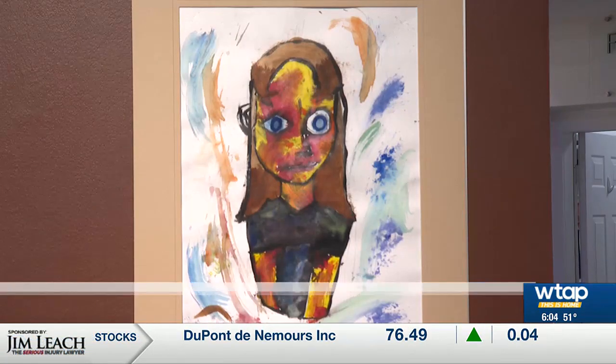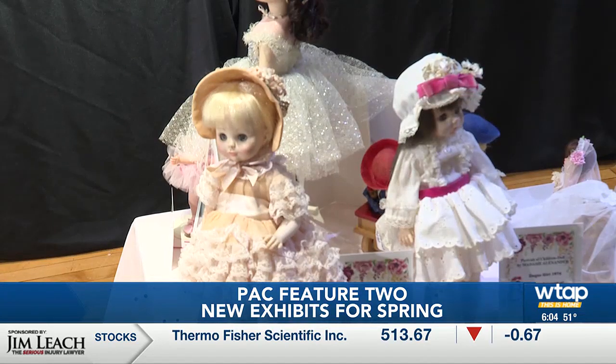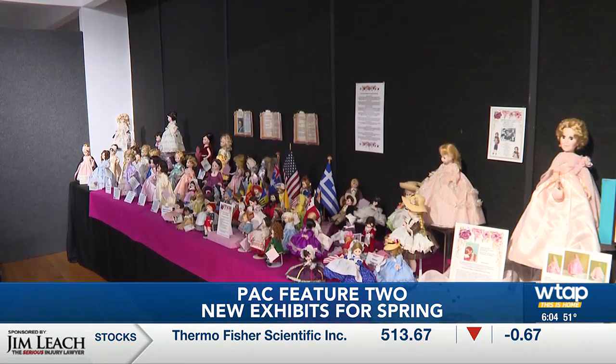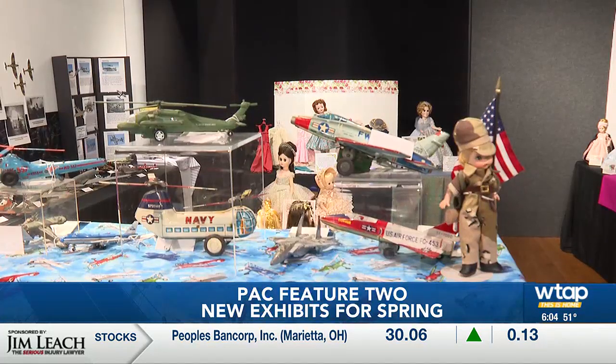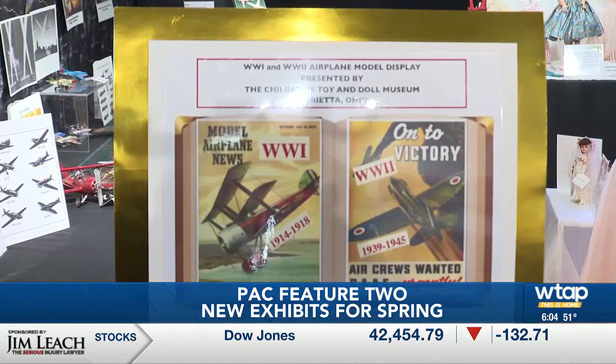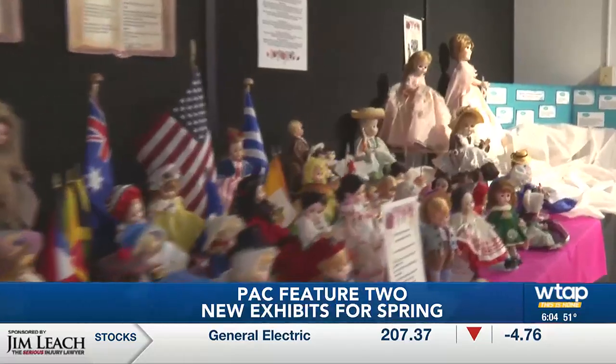The Parkersburg Arts Center has opened 2 new exhibits at its location on Market Street. For the second year in a row is the Children's Toys and Doll Museum pop-up exhibit. The Children's Toy and Doll Museum is located on Gilman Avenue in Marietta. According to Managing Director of the Arts Center, Jesse Sievert, this exhibit features aircraft that was used in World War I and World War II and a selection of Madame Alexander dolls.